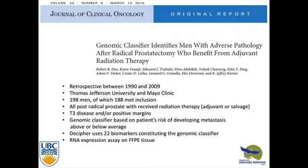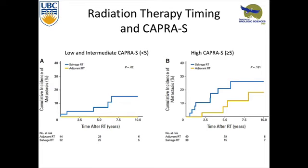And this is really looking at the adjuvant versus the salvage setting to see if there's a difference. Decipher uses 22 biomarkers, and that's what makes up the genomic signature. And this is RNA expression using formalin-fixed samples. So this is looking at the CAPRA score.